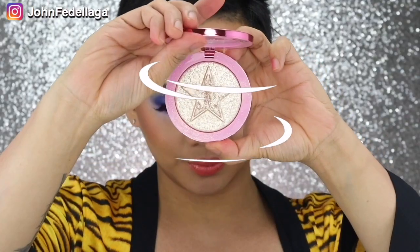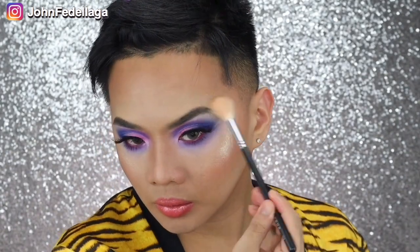Okay, then for my highlighter, I will use Jeffree Star's highlighter, which is the Supreme Frost in the shade Diamond Wet. Okay, so in my opinion, I think that is enough. We're gonna go with stoning our face.